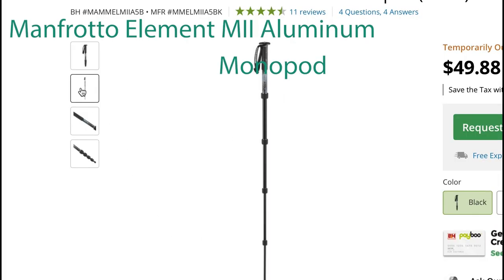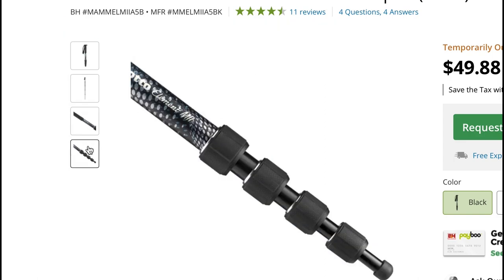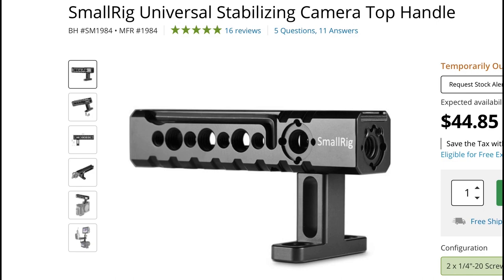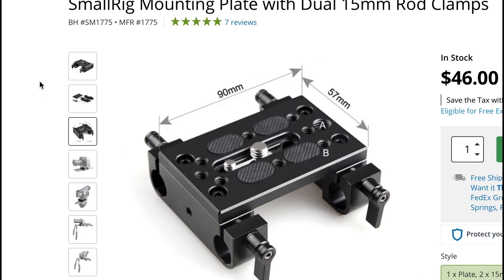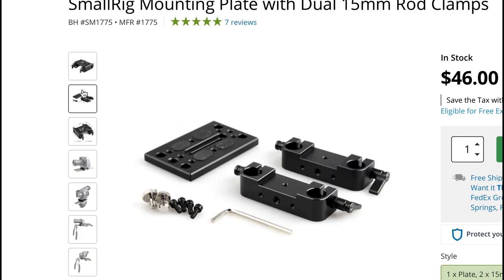So then we have the Manfrotto Element Aluminum Monopod. I don't know what this is for, but the reason I'm showing you like this is because I forgot to take them out. Next, we have the Small Ring Universal Stabilizing Camera Top Handle. This is how it looks. And all the pictures I'm about to show you come from the actual website where they sent you the tech kit. This is the Small Ring mounting plate.